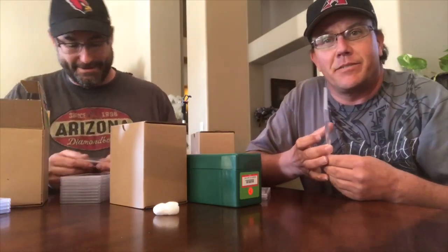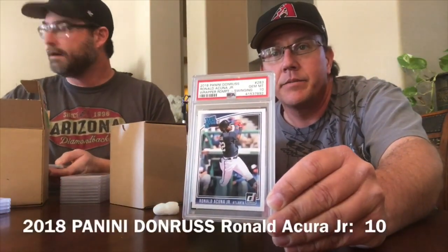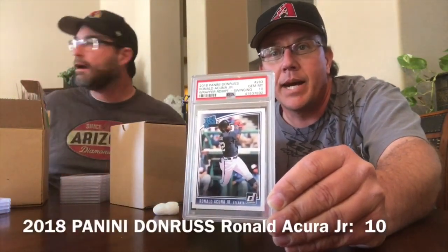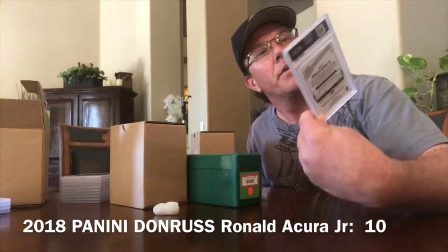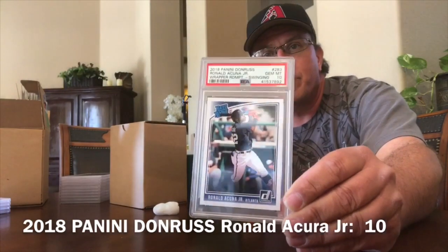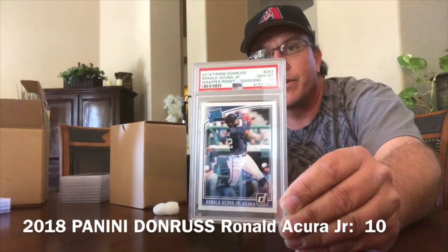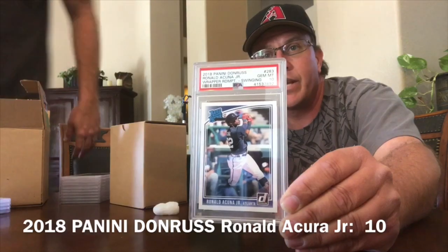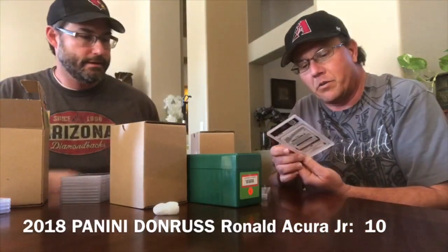We got a 2018 Panini Donruss. I believe this would be an Optic as well. This is Ronald Acuna Jr. Rated Rookie. This is the Rated Rookie card, swinging. There's also a Rated Rookie card where he's just standing holding the bat instead of swinging. And this also got a 10. Great card. Really cool card.